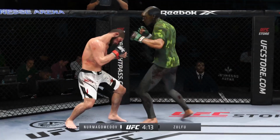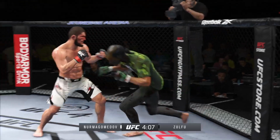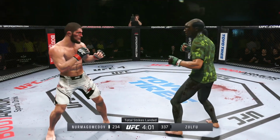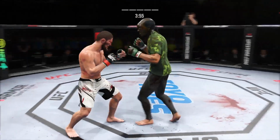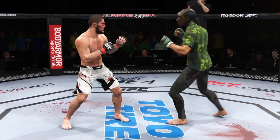Good punch. And mixing it up beautifully. Huge knee lands. Single collar tie now. Way to hide that leg kick. Well, as my favorite rap group Onyx would say, stick and move, right? Beautiful slip off the center line there. Yeah, what a great job of moving his head. It doesn't take much to avoid a punch.